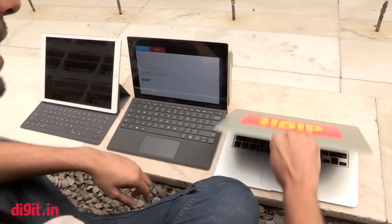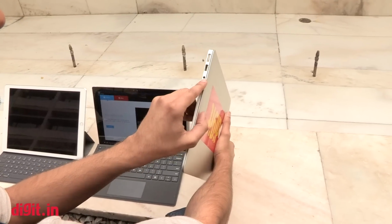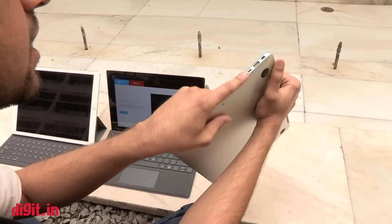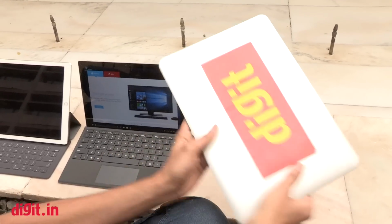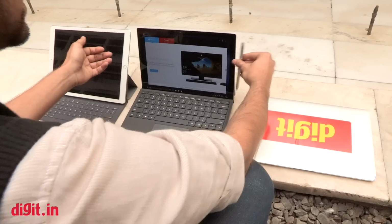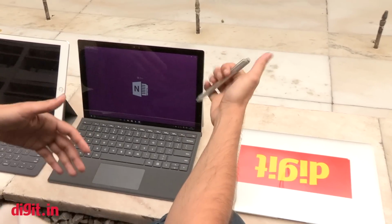Let's take a look at some of the connectivity options now. On the MacBook Air, we have a headphones and microphone combo jack, USB 3, MagSafe charger, an SD card slot, another USB slot, and of course Apple's Thunderbolt port, which is great. Now, of course, since Windows 10 has a touch interface and Microsoft is touting the pen a lot, with the clicker, which just feels so good.